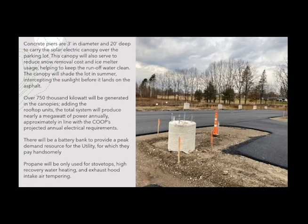So you'll see if you drive by these concrete piers that look like they might support light poles, but indeed they are 3 feet in diameter, full of steel, and they are 20 feet in depth. They will support the parking lot solar canopy that is in the final stages of financing. An incredible lift for your co-op leadership, just incredible work being done there.